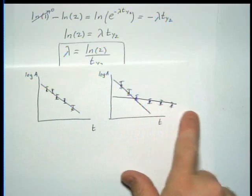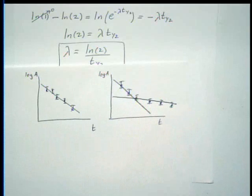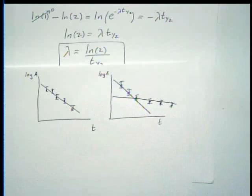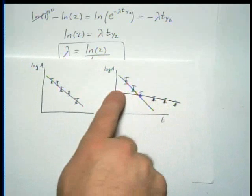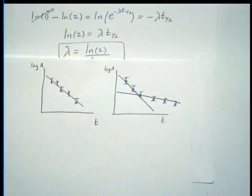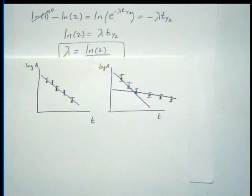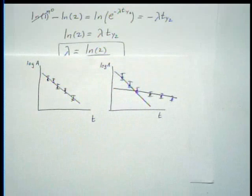We go way out here where there's only one isotope left. We figure out what it is, and we figure out how many counts it was doing. And we extrapolate that back under this data, and we subtract it and replot. And we keep doing that until we're left with only one line segment. And then I've found all the isotopes you have.